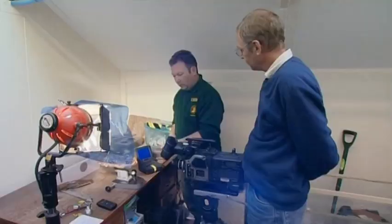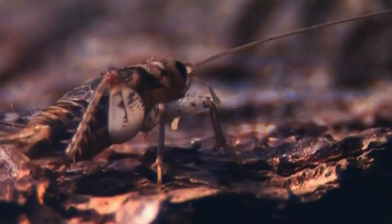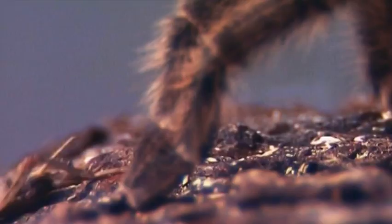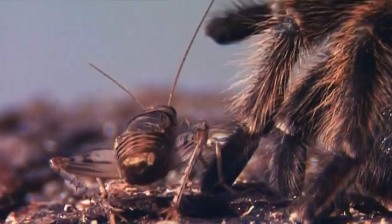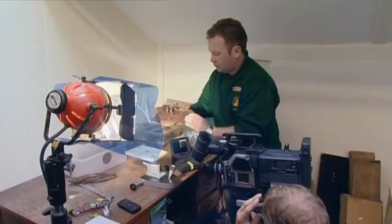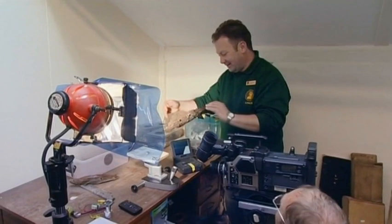I'll just offer her a cricket, but this is a million to one chance. If we could see her eating on camera, it'd be fantastic to see from below, the cricket's eye view. She did go to grab it, and it just outran her a little bit. Bless her. What's the chances of that?